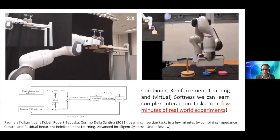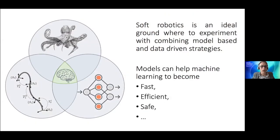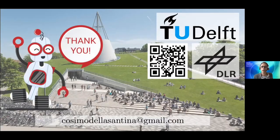and I will run directly to the conclusions. So I hope that this talk may give two take-home messages. One is that soft robotics is an ideal playground to experiment with combining model-based and data-driven strategies. And in my opinion, there are deep theoretical reasons why this is the case that I did not have the time to discuss here, but at least I think there is experimental evidence that this is the case. And then that models can indeed help machine learning in this context to become faster, more efficient, and safer. Okay, thank you for your attention.